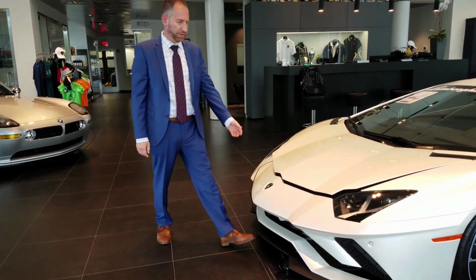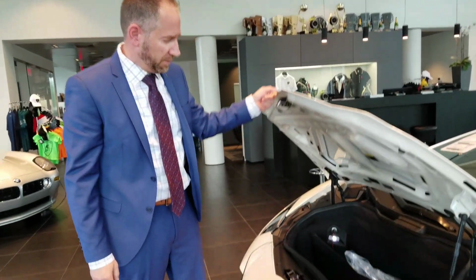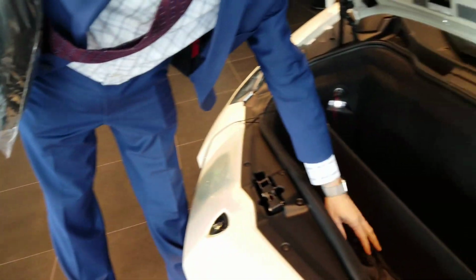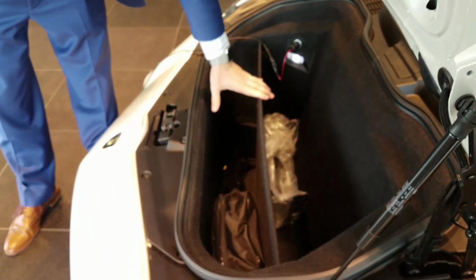So we're going to take a look at the storage capacity of the car. Probably about what you'd think. There are a few things in here that normally aren't here, but a car cover is included with the car. This little partition is removable. There's not much storage, about what you would expect in a car like this.